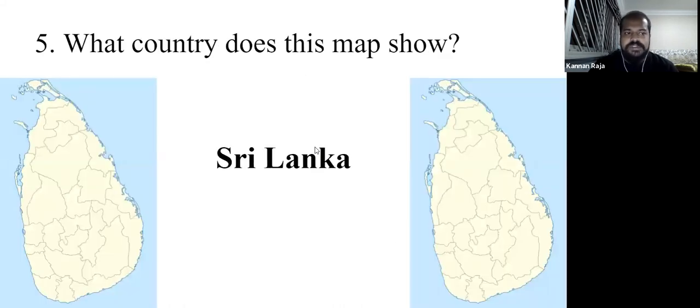And this is the map of Sri Lanka, which I turned on its side for fun and to torture you all. So yeah, thing is, I do not know whether another country looks the same on its side. So if it does, sorry, not sorry.